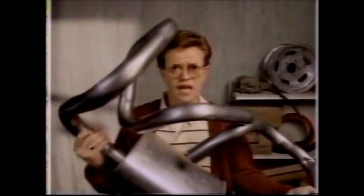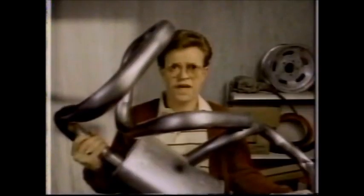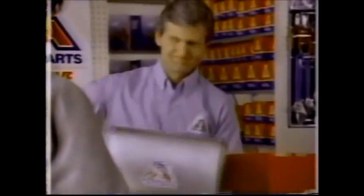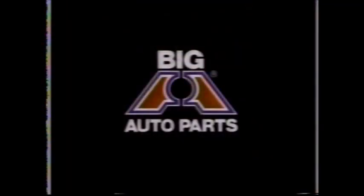This part doesn't fit. Doesn't fit. Book says it fits. At Big A, we supply the pros, so we have to know what we're talking about, and our parts have to be pro quality. It's one more way we earn the A every day.